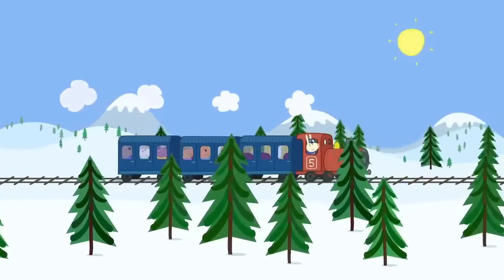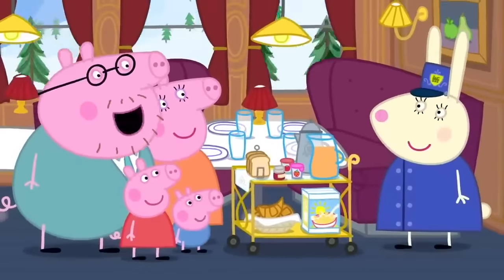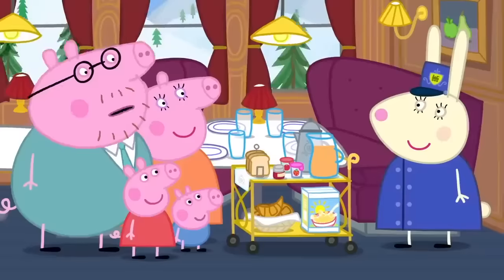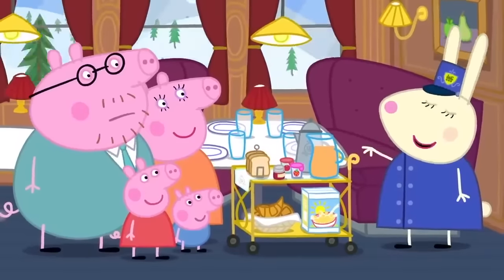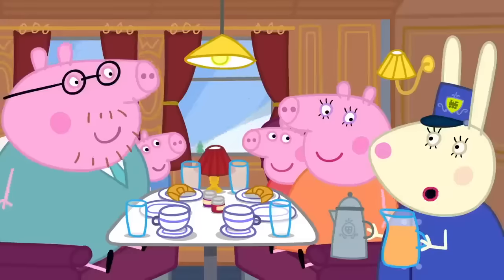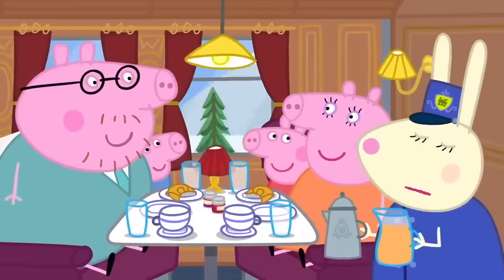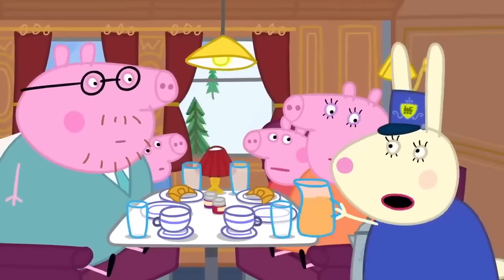It is morning and time for breakfast on the train. Good morning. Miss Rabbit, aren't you meant to be driving the train? It's fine. The train runs on rails. It can't get lost. Would you like coffee or orange juice? I'd like both, please. No, coffee or orange juice.